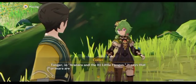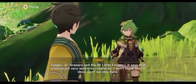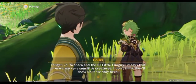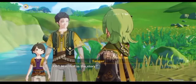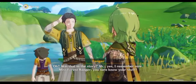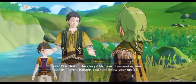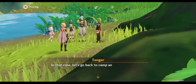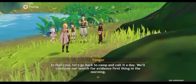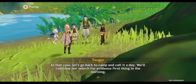Tanja, in Aranara and the Three Little Fungus, it says that Aranara are very sensitive creatures. I don't think they'll show up if we stay here. Oh? Was that in the story? Ah, yes, I remember now. Miss Forest Ranger, you sure know your stuff. In that case, let's go back to camp and call it a day. We'll continue our search for evidence first thing in the morning.